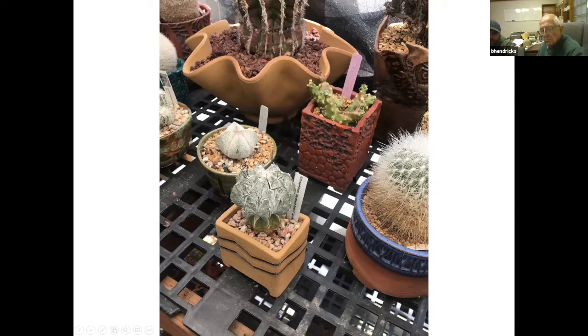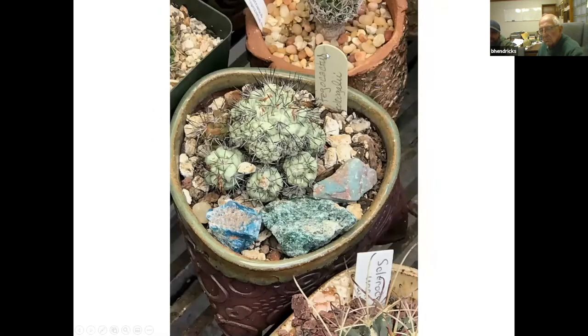Astrophytum. I think this is Onzuka. Astrophytum Onzuka. This one too, same thing. I wish I could read this tag because I would like to get that. That's a really neat cactus. All I can see is Argentine cactus, South American. That's a cool one. Do you have one of those? No.